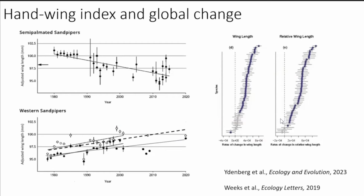So I'm going to return to hand-wing index for a second. I don't know if any of you were here for Lisa's talk right before lunch, but shorebirds especially have experienced a lot of dramatic change over the past 50 to 100 years. And one aspect of that change that's really interesting has been the return of peregrine falcons and other aerial predators to the landscape. There's been a lot of work on hand-wing index in sandpipers, and interestingly, we've seen firsthand shifts in hand-wing index in sandpipers over the past 40 years or so. It's been a shift in response to peregrine activity. We think these shifts allow birds to turn and maneuver in flight more efficiently.